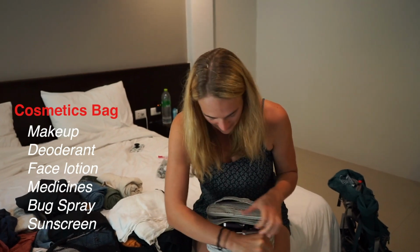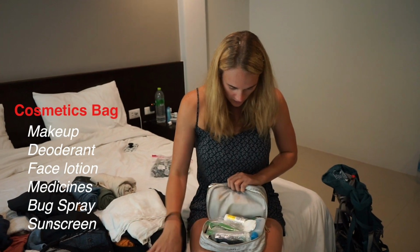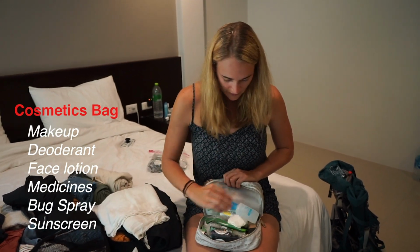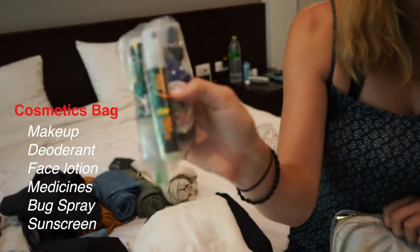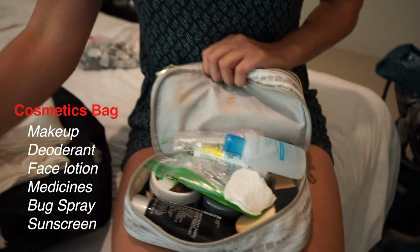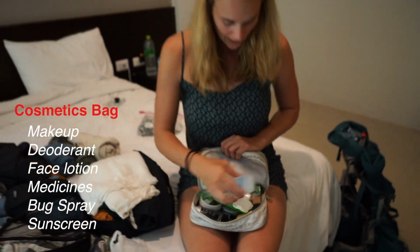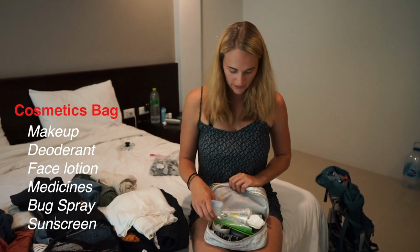And then this bottom one probably has the most random things in it. So I have like some bug spray. These are just like little ones. I'll say these are great to have. You can definitely find bug spray over here, but I've liked having these on the go. And then I have just some extra like face masks, face lotion that I really like.